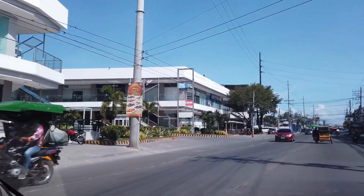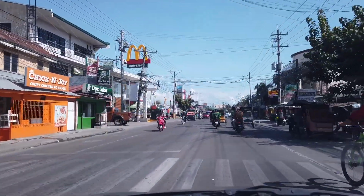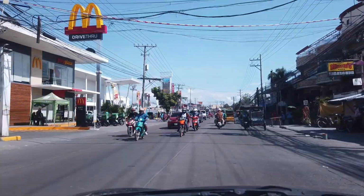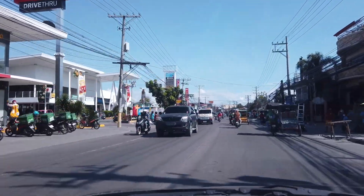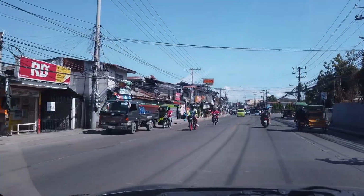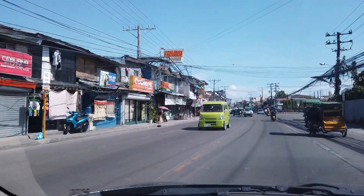So I think I'll just go straight and take you to Marigondon Road. Then before that, I'll take you to Cordova, to the CCLEX way. Their traffic light is not working here. All right, we have to ease through.